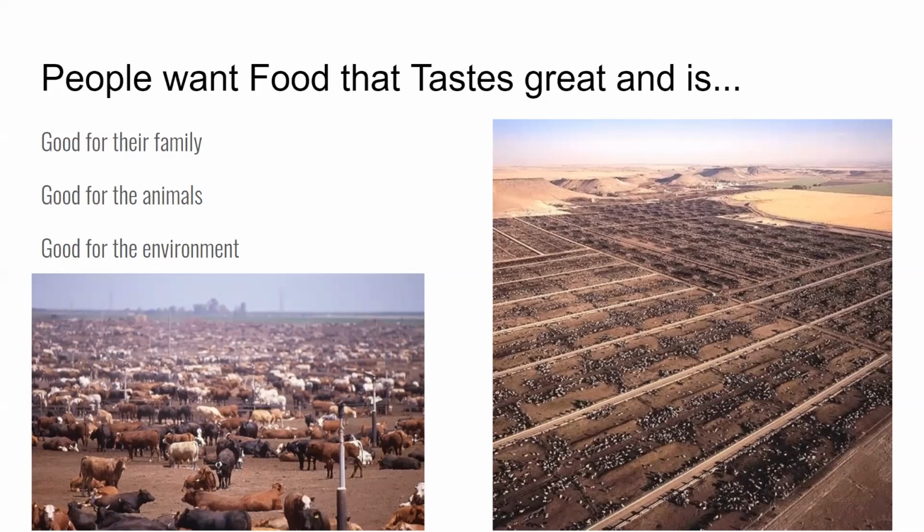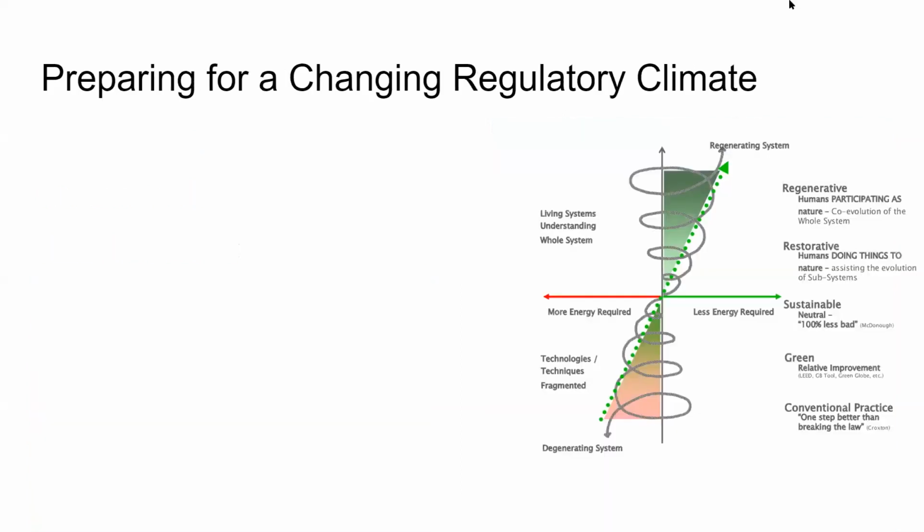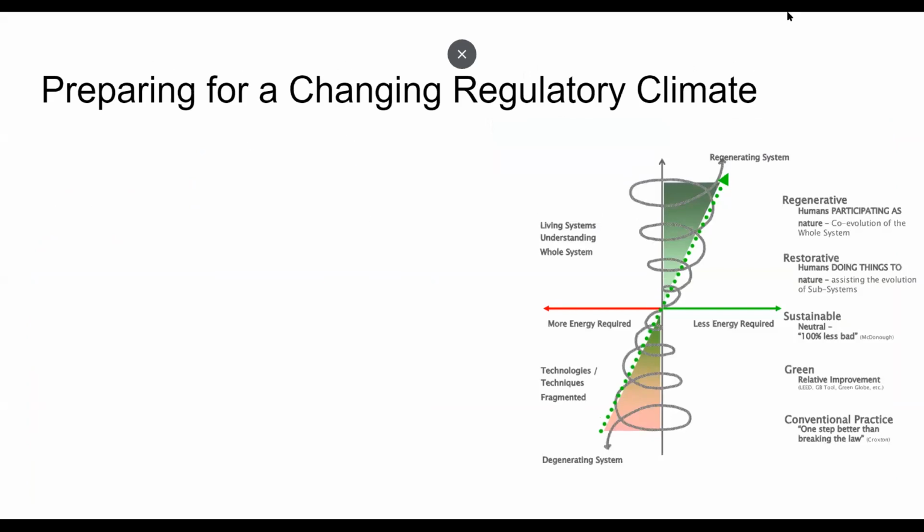If you can just take a step back and look at that and just ask yourself, what are we doing? Are we doing the right thing? Is there a better way? And maybe it's not all about costs. Maybe it's about all of the value that we create as a producer.